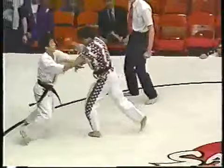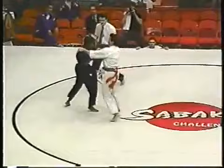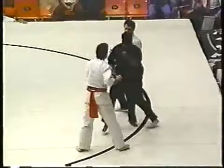The middleweight preliminaries got underway with Sean Kovacic of Chinook, Montana, facing Baltimore's Daryl Goff. Kovacic, in the red sash, competing in his second Sabaki Challenge, landed several strong roundhouse kicks while Goff attacked the body with punches. At the end of the 3-minute round, with no points or penalties scored, Kovacic was awarded a unanimous decision.